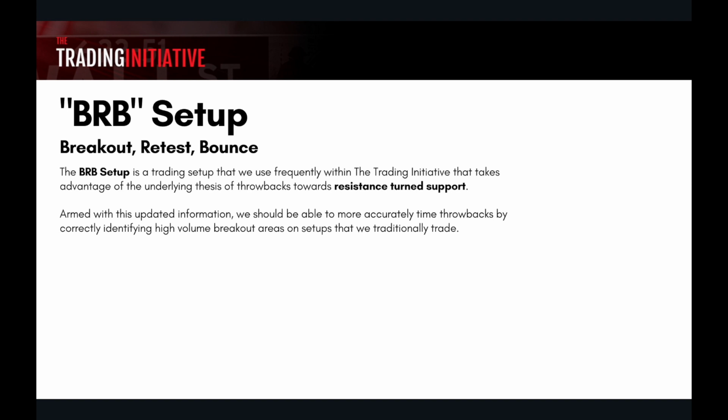What does that mean? For example, you're looking at a chart, you missed the breakout. Instead of FOMOing in a day or two later, what could you possibly wait for? Well, if you have an overwhelmingly large amount of profit or percentage or whatever you want to call it, probability, there we go, of it actually throwing back, wait for the throwback. You might actually be getting a gift instead.